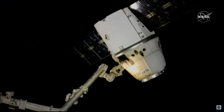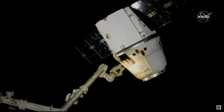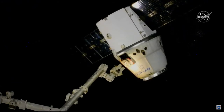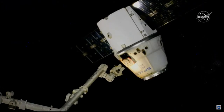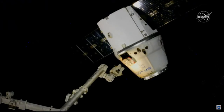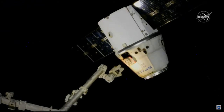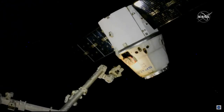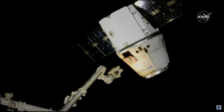Copy. Flight controllers here are now moving the Canada Arm 2 away from Dragon as it is now free flying. Again, that release coming at 8:06 a.m. Central Time as the space station was flying east of Vietnam. Backaway is in progress. NASA astronaut Andrew Morgan standing by in the cupola module to monitor as the backaway of the Canada Arm 2 is in progress. Next up for Dragon are those small departure burns, the first being 5 seconds long and changing Dragon's relative velocity to the station by a tenth of a meter per second. We'll be looking for that at 8:10 a.m. Central Time.